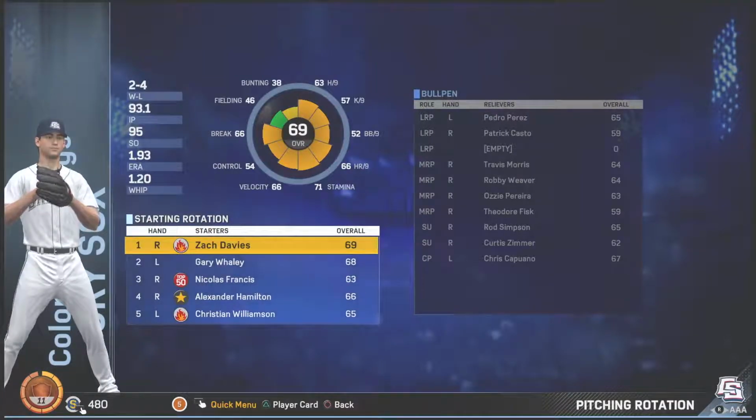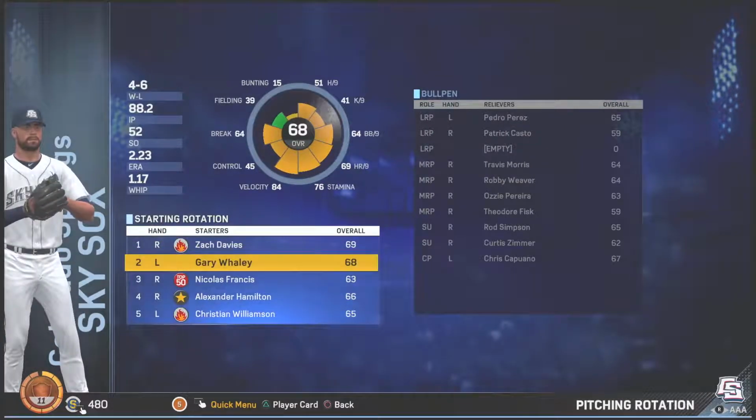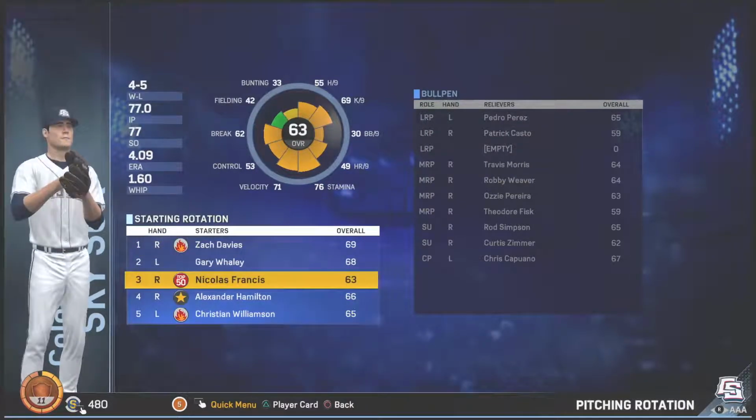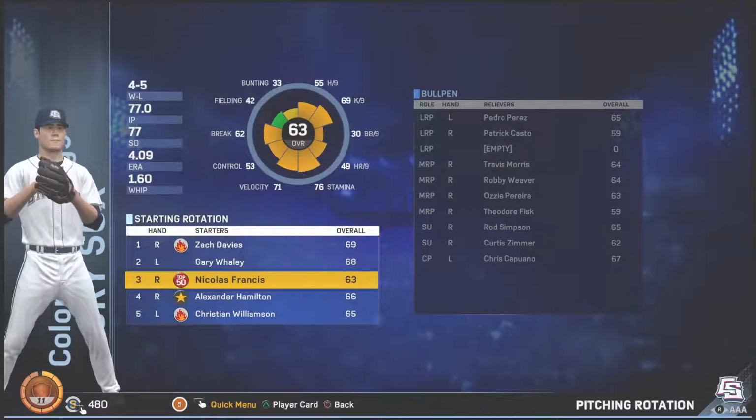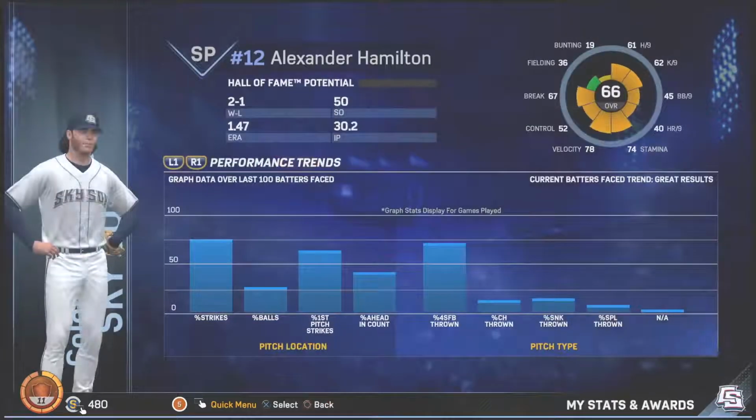We're going to take a look at the rotation here quickly to see how it looks. And he's in the 4th slot there behind Nicholas Francis, who's considered a top 50 prospect at this point. So we're in there 4th in the rotation. We'll take that. We're back in the starting rotation, which is what we wanted to be, a starting pitcher all along.